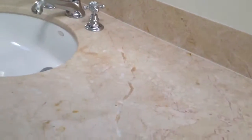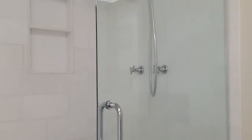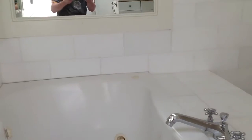Nicely redone sink. Stairs down to the kitchen below. Here's the master bedroom and bath, where we get our fourth skylight. I think 4 is it. There's a skylight. It also has a nice sink. Nice shower. Huge, slightly dated jacuzzi tub.